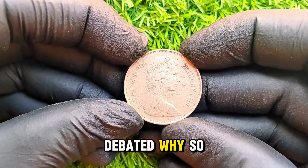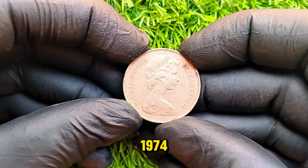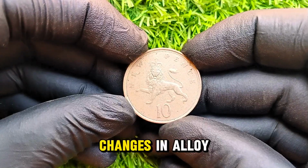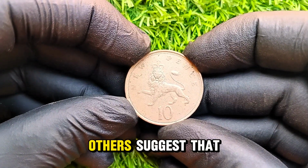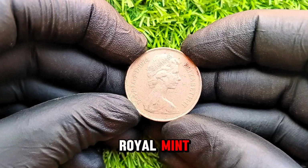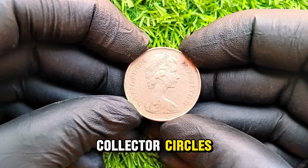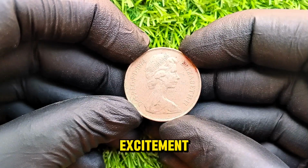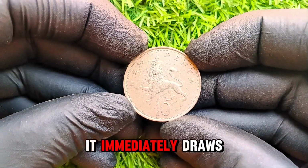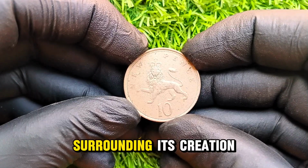Collectors have long debated why so few of these coins survived. Some believe that nearly the entire 1974 batch was melted down before release, possibly due to production adjustments or changes in alloy content. Others suggest that only a few test strikes were ever made, intended for internal use at the Royal Mint. Over the years, stories of people stumbling upon this coin have circulated in collector circles, with each discovery creating waves of excitement. When a verified 1974 10-pence coin appears, it immediately draws international attention, not just for its rarity, but for the aura of mystery surrounding its creation.